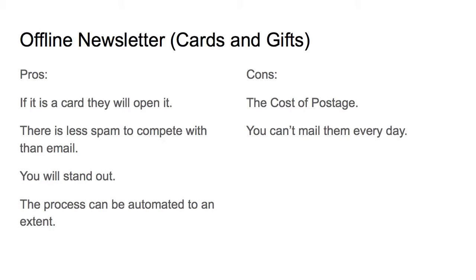I also, once a month, have a few people that I've begun working with and mentoring, and I'll send them a card nearly monthly or every other month, just as a way to reach out to them, encourage them, teach them some kind of marketing principle, and keep me hopefully in the front of their mind so that when they're ready to do business with me, they know where to go. So I do both. You can automate this process as well. The biggest pro of the offline newsletter is that it will make you stand out. If you mail it in the form of a greeting card like I do, then they will for sure open it.